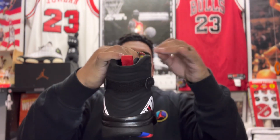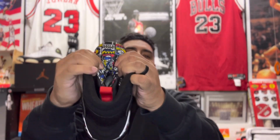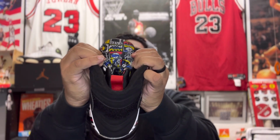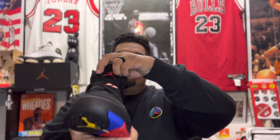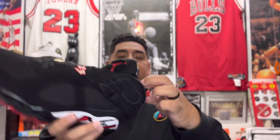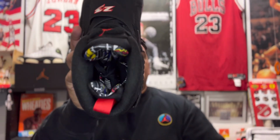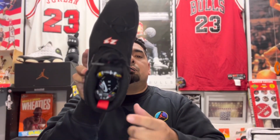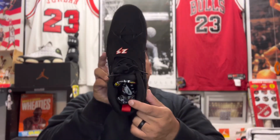Very cool. It's got a lot of details. It's got some graffiti print all in the back right there, you can see. Very cool. Just all kinds of stuff going on in there. And this one right here, it says Nike on the inside right there. Let me see if I can get those laces out a little bit so I can get the camera to focus. There we go.